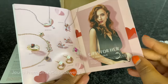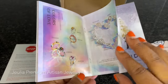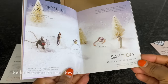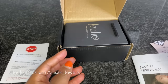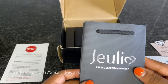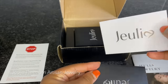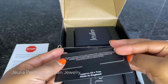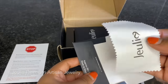So Jeulia reached out to me and asked if I would like to review any product from their website. I was very excited to hear this, as I've always wanted a personalized necklace, and that is what I opted for. Something else that is included is this beautiful gift bag. If you wanted to gift someone, then you have this bag to put your jewelry in. Inside of the bag is a greeting card where you can write a special note. And then also inside of the black envelope, you have a white jewelry cleaning cloth, which I thought was a nice touch.